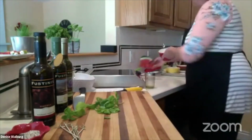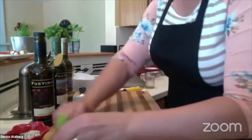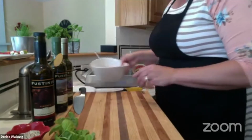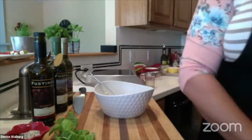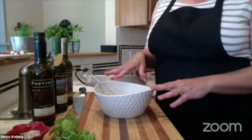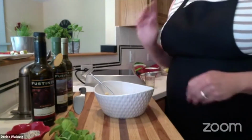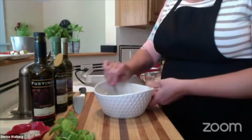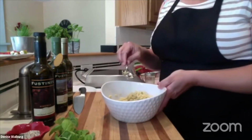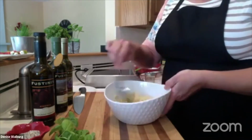Then for my last salad, I'll need the basil again. So this is one of my family favorites. I usually will make a very large portion of this. It's also in that cookbook in the kitchen with Fustini's. It's called the Orzo market salad. Actually, an employee who used to work at the Holland store came up with this, and we make it all the time. So I start with some cooked Orzo in my bowl.